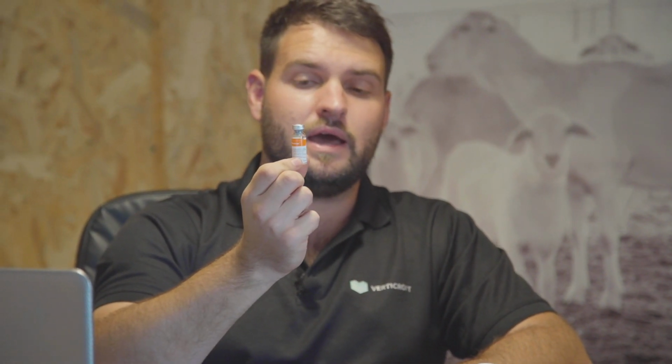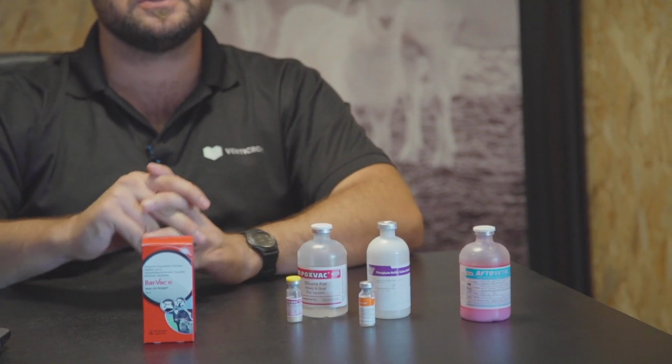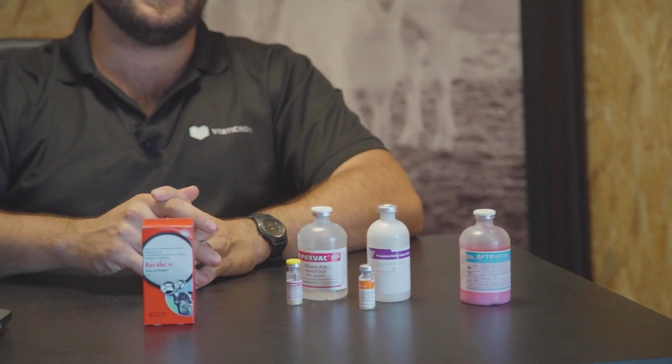And for PPR, we have Pestivac. This is essentially mixed with the solvent that it's accompanied by, and we then administer it to our animals accordingly. It's normally an annual booster shot, so once every 12 months.